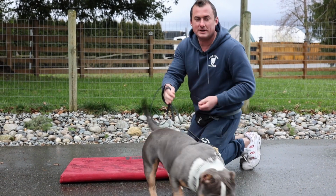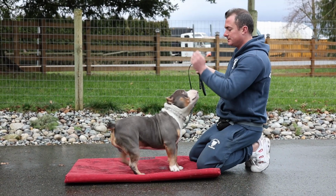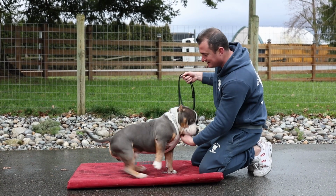Break. I want to get him into the sit, so I'm going to lure him back in. Come on, buddy. Sit. Good. Yes, just so I can work the sit. Now we're going to go for the stand.